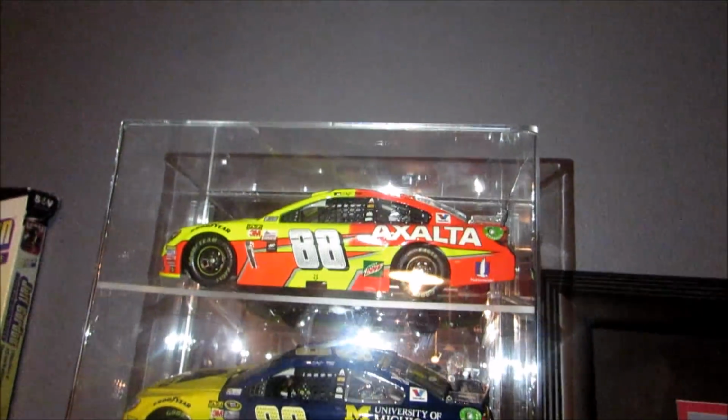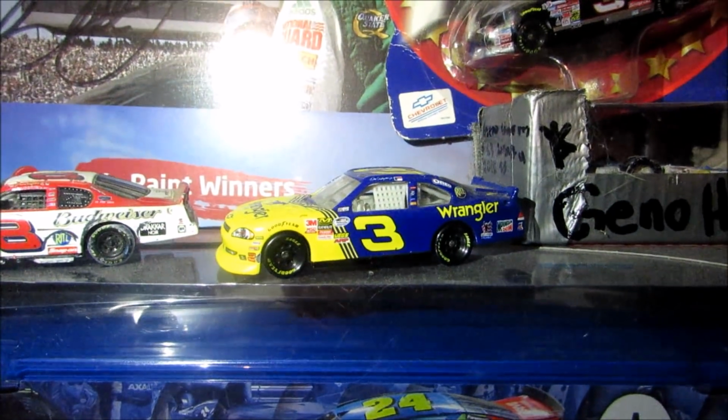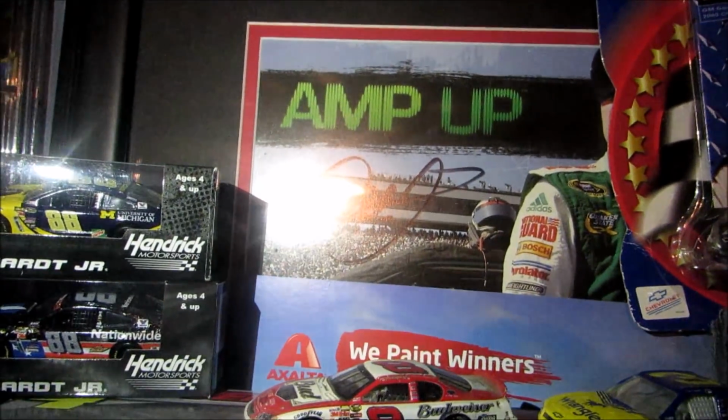So it looks pretty good. I like the Dale Jr. shelf. I'll show you what I did up top. Right here I put some Dale Jr. 124s in the box, in the case here. I do have some Dale Jr.'s up here, 2004 Daytona 500 win. And then here's this 2010 Wrangler throwback. Got Dale Jr. autograph there.